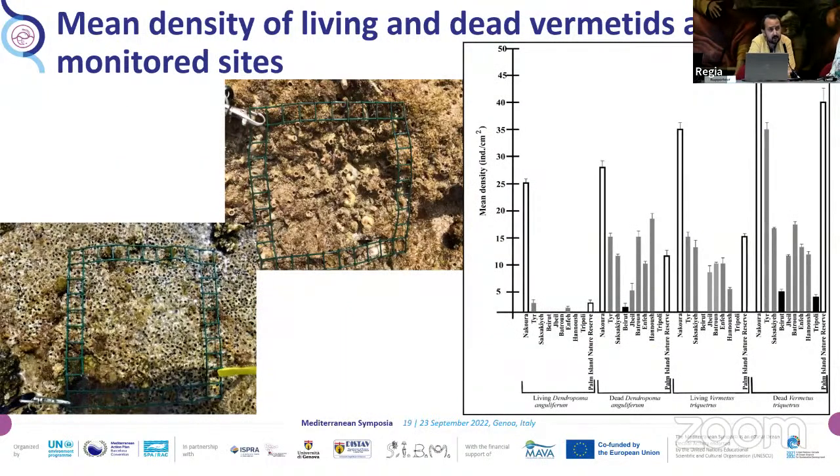For the results concerning the photo quadrats, here we can find that Dendropoma anguilliferum are only present in the not impacted site and also in the moderately impacted site, but near the MPA. The maximum is like 25 individuals per centimeter squared, which is the density. Concerning the dead Dendropoma anguilliferum density, it was found in all the sites. This is normal. But the number of dead Dendropoma anguilliferum is also high in the impacted and moderately impacted sites.